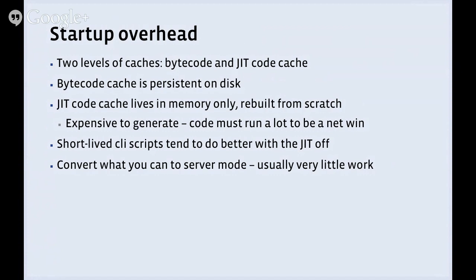There are things that behave differently in command line mode and server mode, but there actually aren't that many. So the process of converting your workflow to server mode usually just means starting up a server and then hitting it with a request using the right file name. You'll usually only run into problems if you need to read from standard in or something else like that.